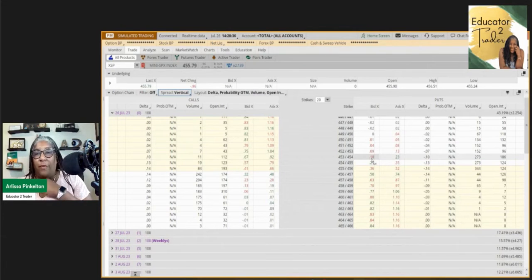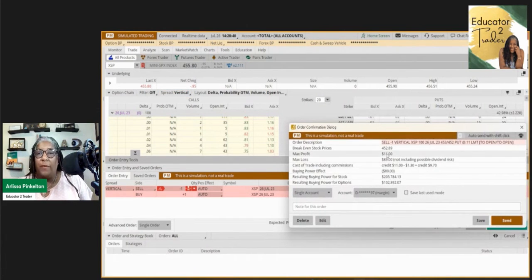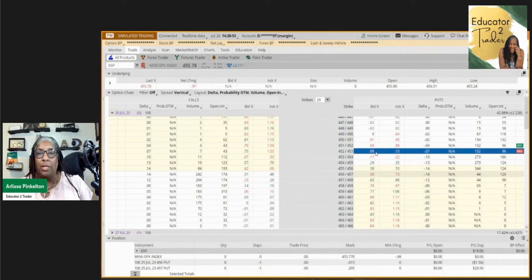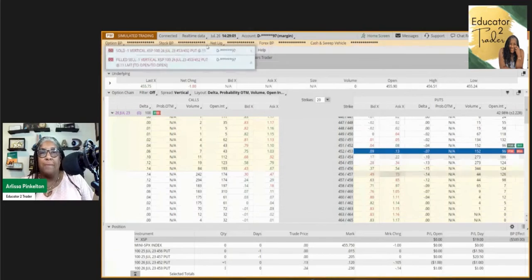See, I would go with 454, but it would be safer to do 453. $11 you're going to collect at 453. Sounds good. 452, 453. You're collecting $11. You're going to leverage $89 of collateral. You're collecting 11, and you're 2.5 points away from current price.